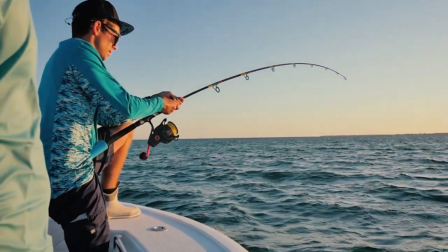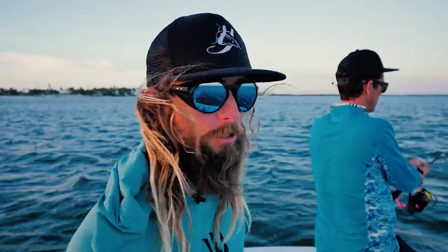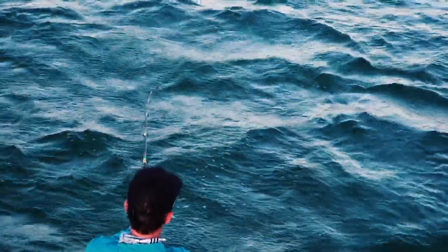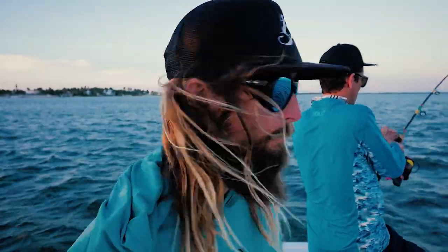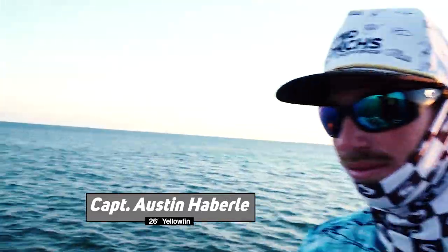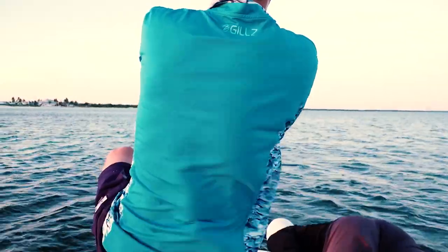You just get that funny feeling though, like sometimes you can grab a leader and you can feel like it's gonna break, and we're not quite at that point yet. But she's starting to do that roll, so we're close. She's gotta stay hooked. There we go. Just hold pressure. Hold it. Just hold pressure.